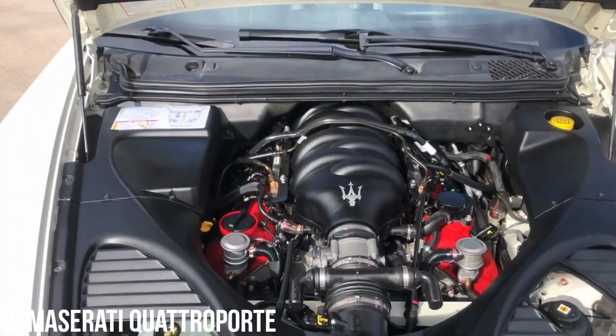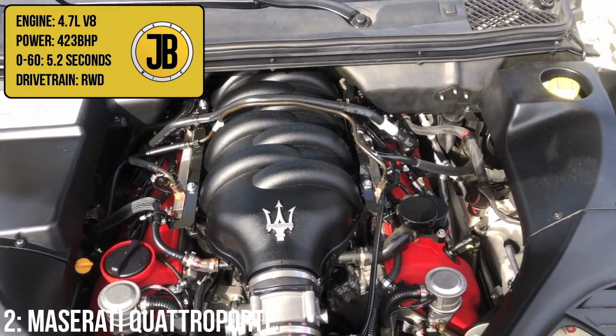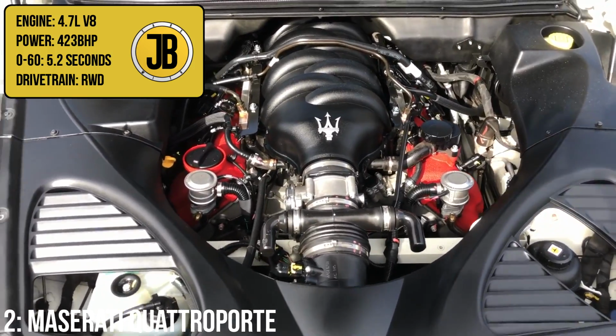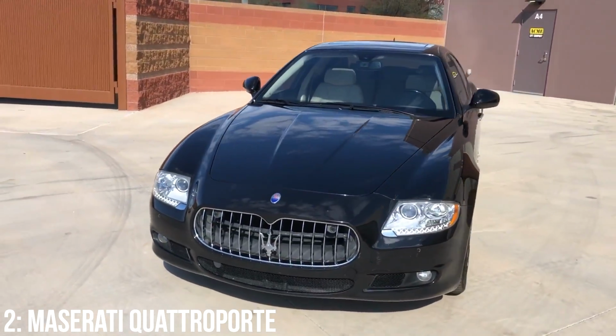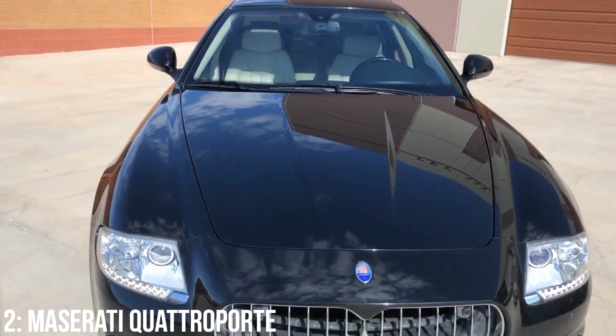And again, when it comes to the engine, it's that Ferrari Maserati collab 4.7 litre naturally aspirated V8, putting out 423 brake horsepower, which sends it from 0 to 60 in 5.2 seconds, with a stunning soundtrack all the way there. The car was designed by Pininfarina's chief designer Ken Okuyama and sat on the M139 platform, which later also housed the Gran Turismo and Gran Cabrio.